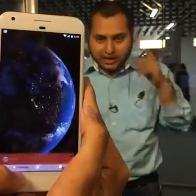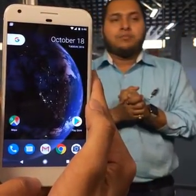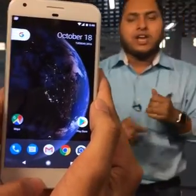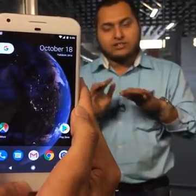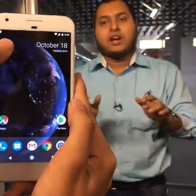We still don't know the shipping date. We'll take in more questions, and we'll start comparing it with the OnePlus. When will the Pixel be launched in India and at what price? It's available for pre-order. The date of the final release is not finalized. It will be available at a starting price of 57,000 rupees.